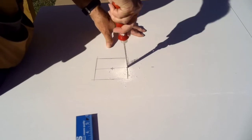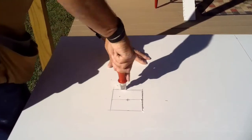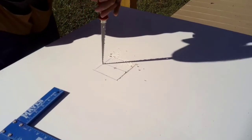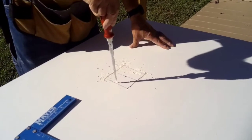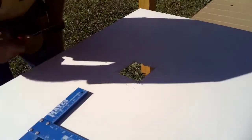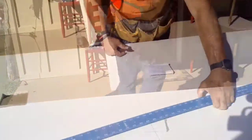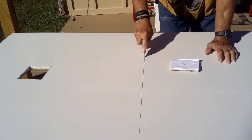Alright, so I went over that way. Now I'm going to do the same thing. Uh-oh, she ain't got it. Okay. Same thing here. That goes fast. There you go. Thank you. Some guys actually have a tool to do this, but this is old-fashioned. All right. Let's see. I can't see the line. Oh, there it is. Got to have a steady hand, which he does.